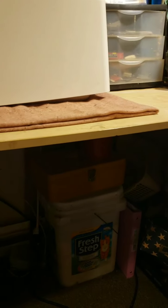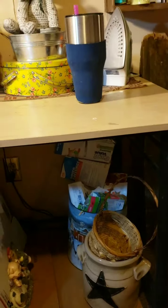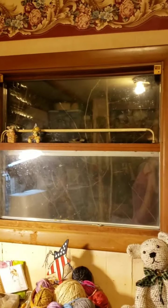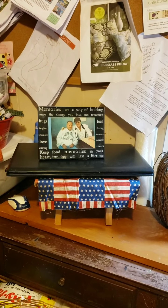Underneath I have storage space. That's poly pellets. And this is my shipping department, which Jackson is the foreman of, sleeping on the job. Okay. One of my sewing machines, the extender table for it, my Ott light. And as you can see, I have to do curtains yet. I have curtains, but don't like them. I'm going to make some. My bulletin board with some of the patterns I'll be using here shortly. My laptop, it's my grandfather and Ronnie McDowell.